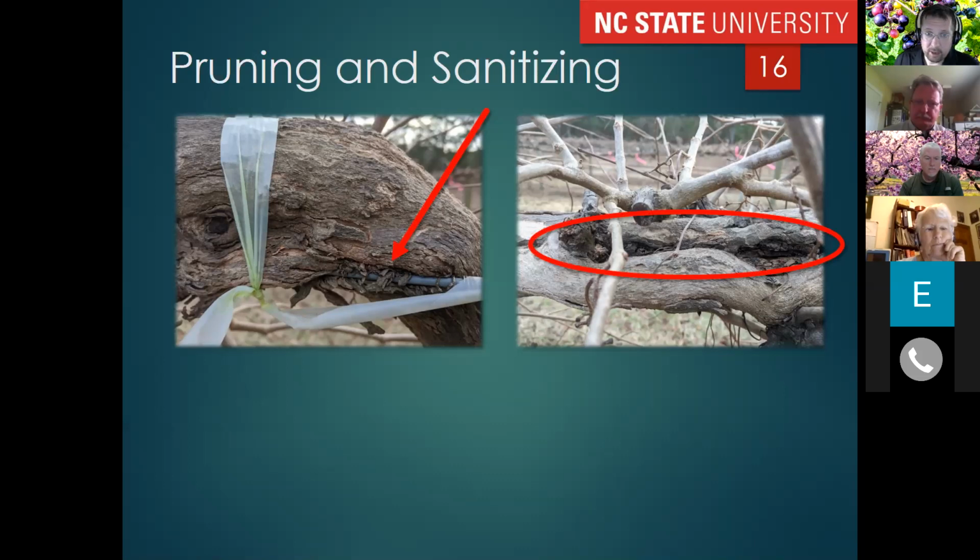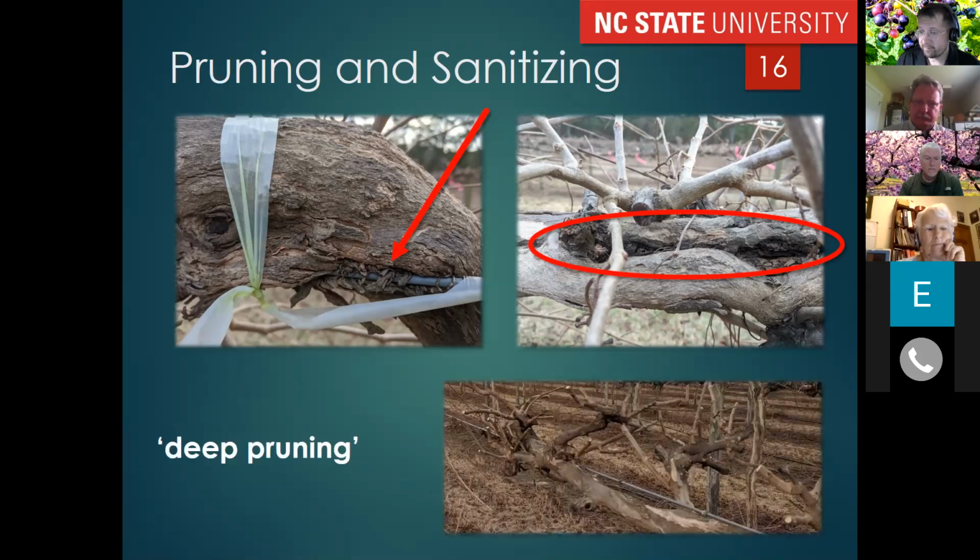Also those might be entry wounds for pathogens, and they might affect your overall fruit quality. In those situations, if you really have a situation like this, this is what a lot of people call deep pruning. So it's a pruning approach where you really take out a lot of wood and then basically start more or less from scratch again.